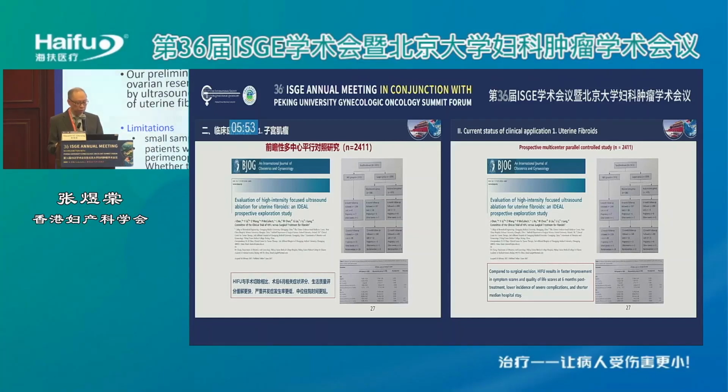The duration of follow-up was only 12 months. Following our report, there are a number of other reports that do the same test. And in fact, what they find basically supports our experience that ultrasound-guided HIFU does not affect ovarian reserve.